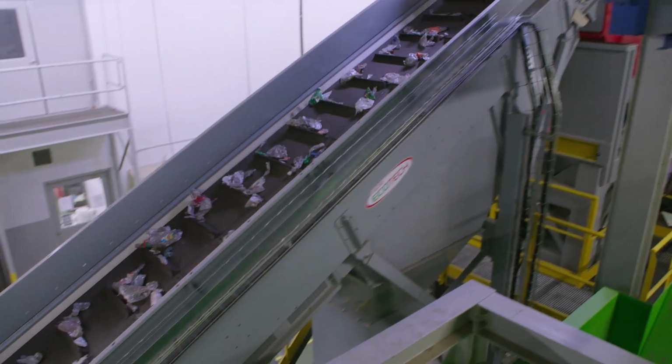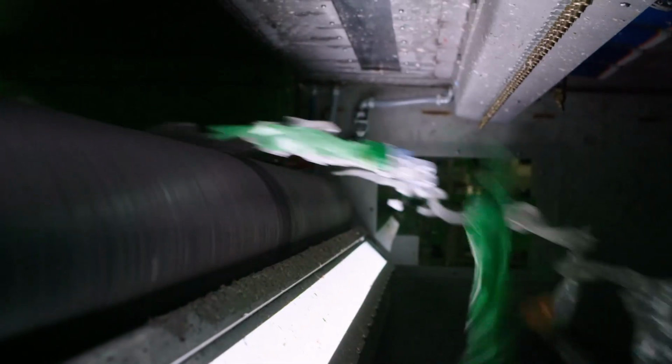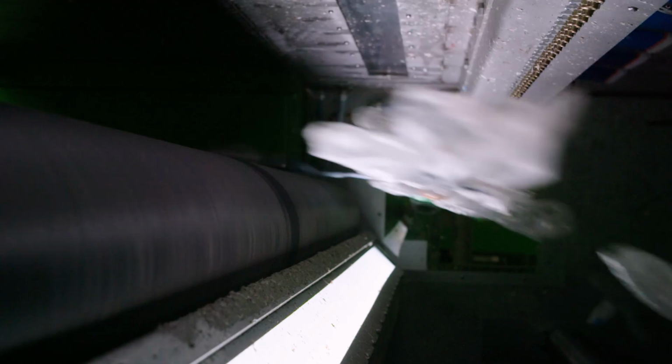Next, laser scanners detect the bottle's color and density. Precision air jets launch the colored plastic into a separate bin. Only clear plastic is suitable for making the white recycled polyester yarn, which can then be dyed or printed.